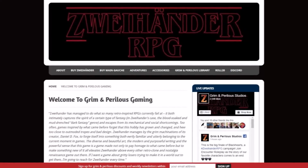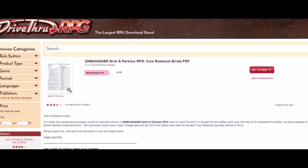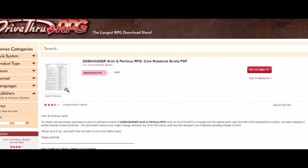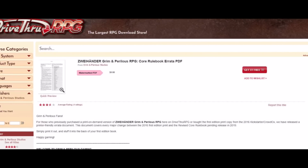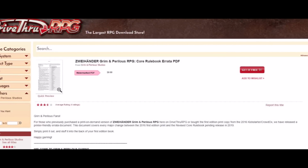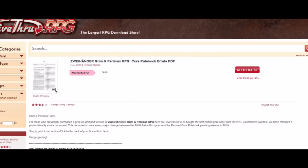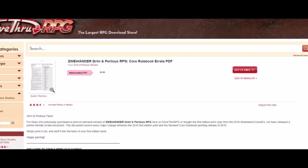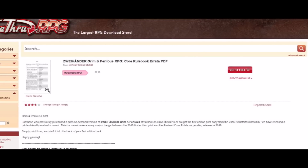Now, we used that word replace before. Of course, it doesn't replace your existing copy of Zweihander. It does, however, update it. So if you have an earlier version and you are either not ready or not interested in getting a new revised version, errata is free to bridge the gap.